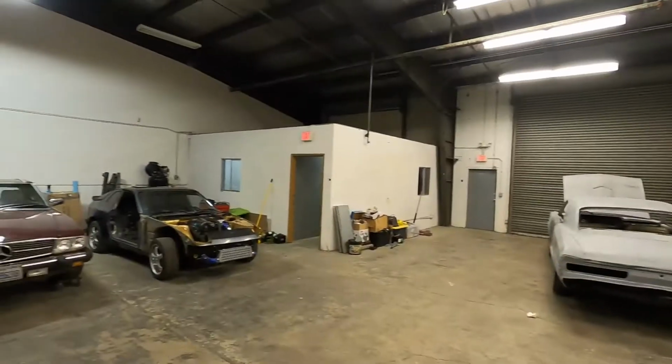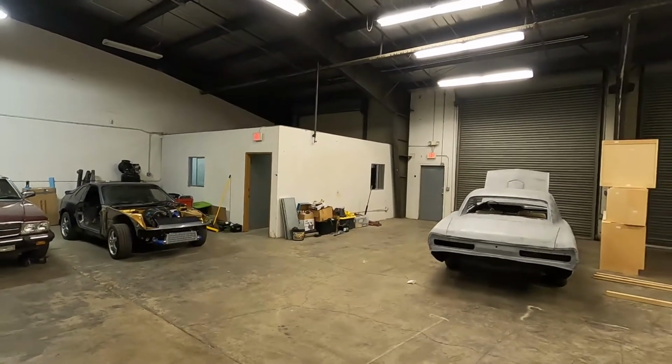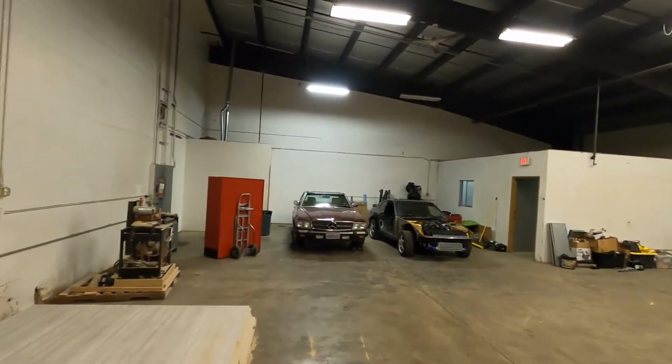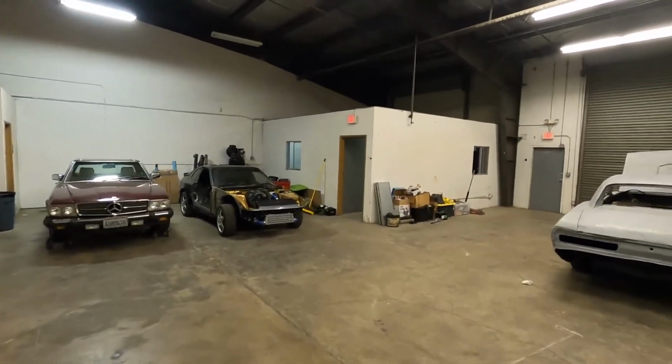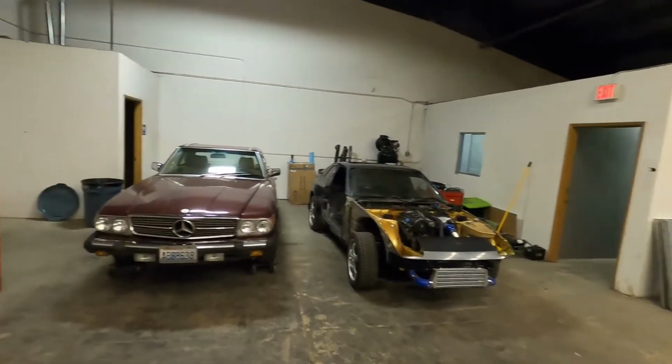A little bit about this place. I just moved in here a few days ago. Very exciting. Going from 200 square feet to 2,000, and having all the extra space for projects is a good thing and a bad thing, because once you get more space, you get more stuff, more projects, and then you try to find time to finish.